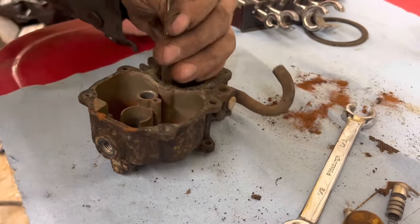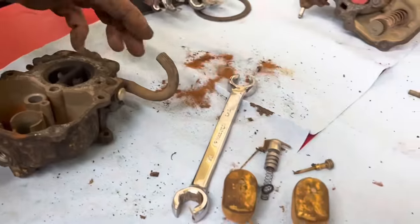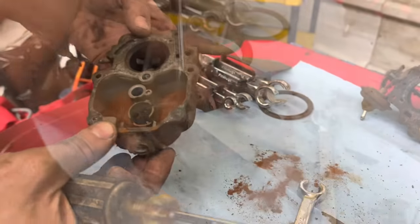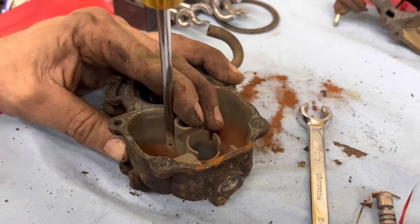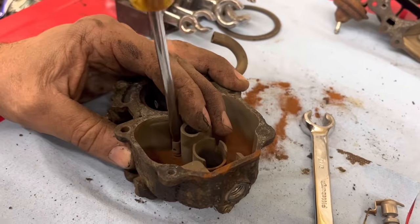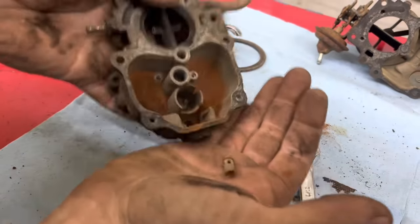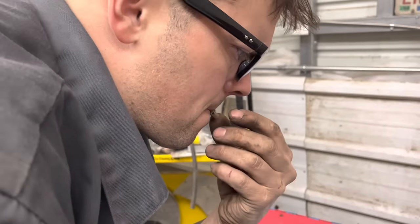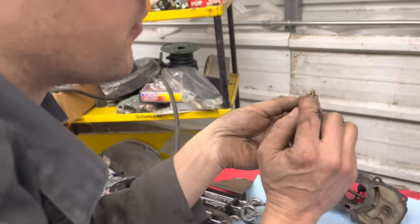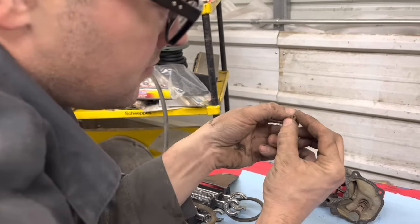What is this? Is that an emulsion tube? I don't know. Tweet it in the comments below. Really close to being too small a screwdriver for this. Oh, there you go. It wasn't that stuck. It's still good. So you can get fuel from the side. So that top hole was just for your metering rod. And that's your actual jet size right there on the bottom.